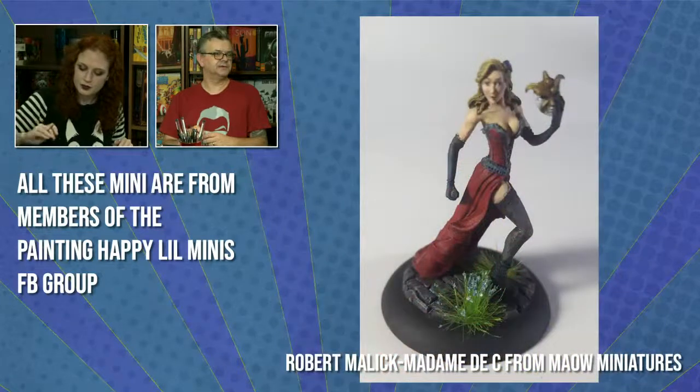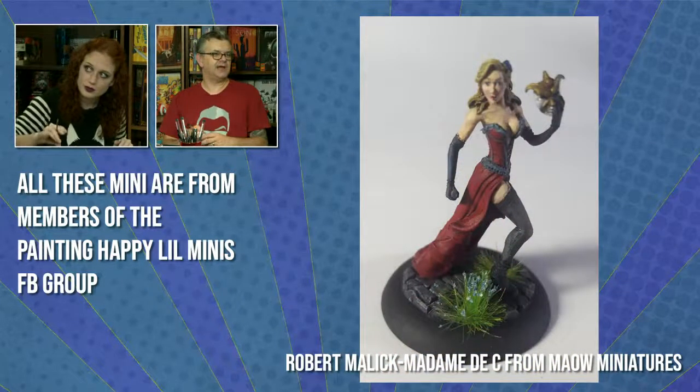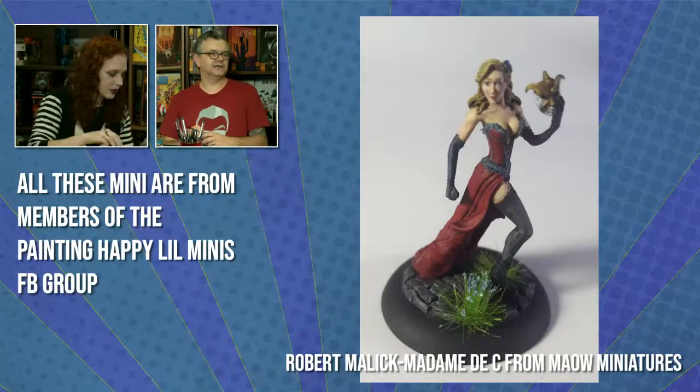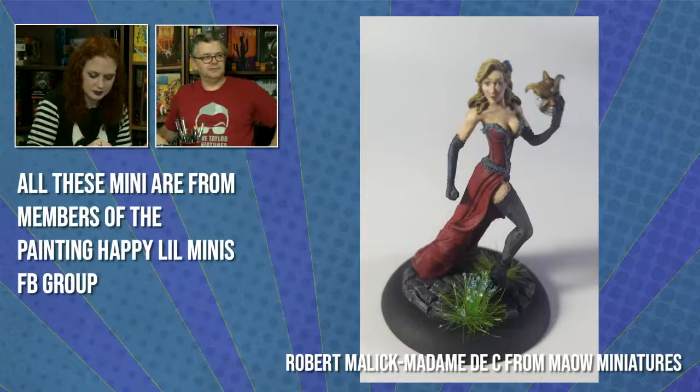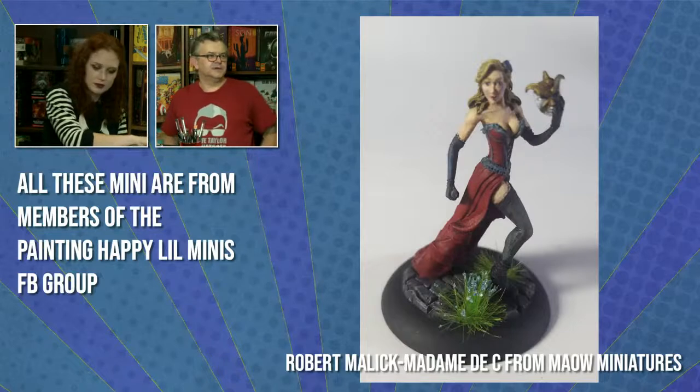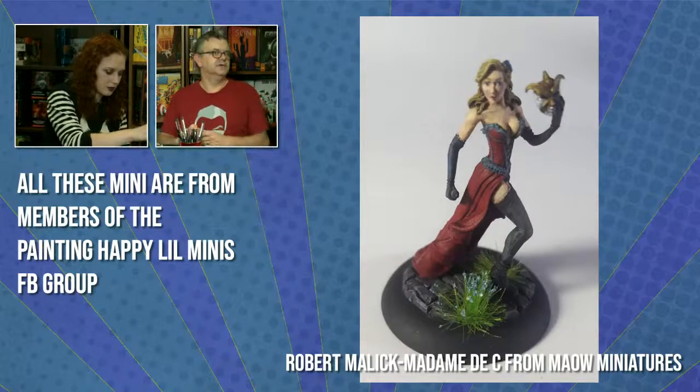Oh, Robin Malik. Madame de C from Meow. Meow. Is it Mao? Not Meow. Mao. Mao. Meow. Wow. Miniatures. She looks great. Very nicely done. And I love the gold and silver on the mask there as well. But yeah, picking out the little details around the bodice, around the lacework around the top and the bottom of it, and those little panel lines as well.